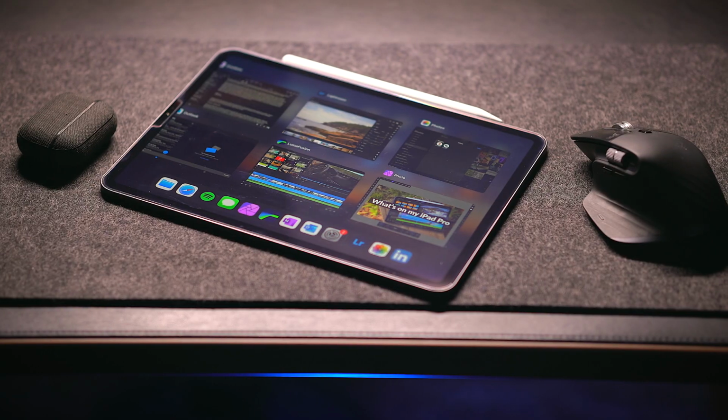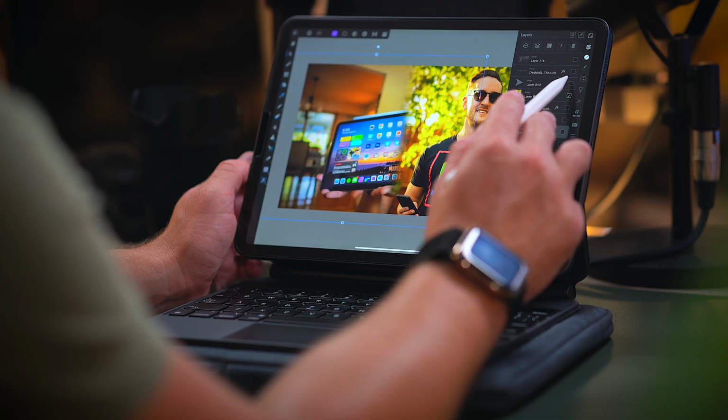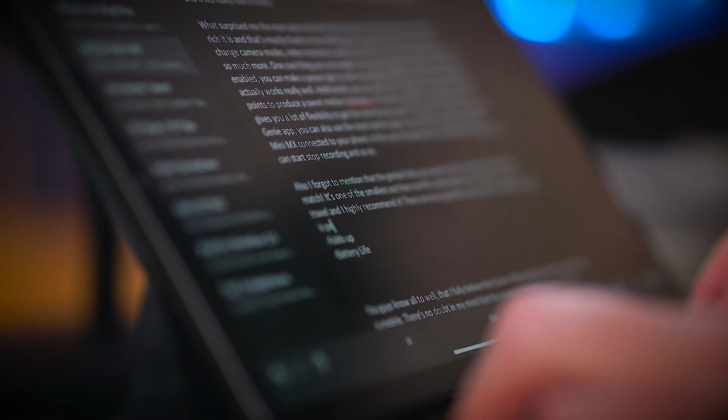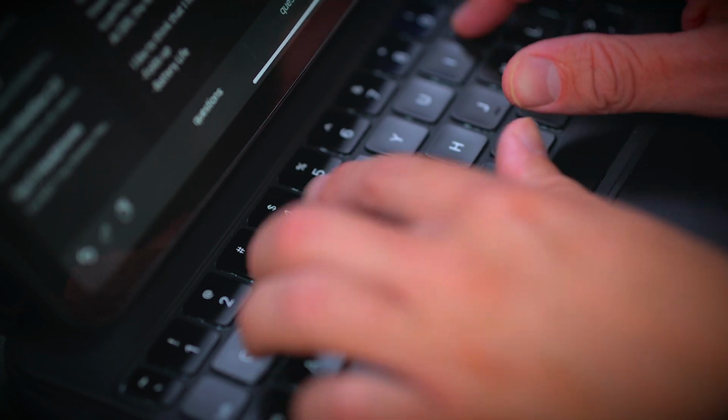So with that said, let's get to seeing what's on my iPad Pro. Alright, so the iPad Pro that you see in all of my videos is the 11-inch 2018 model with 256 gigs of storage. I didn't see much of a need to upgrade to the new 2020 model this year, so I'm sticking it out with this guy for a bit longer.